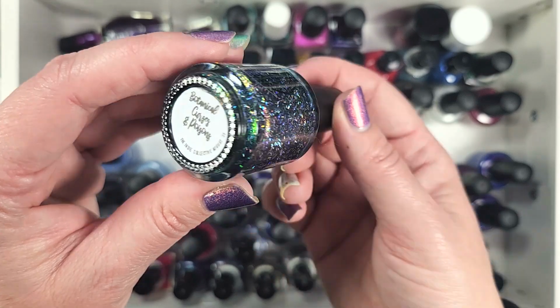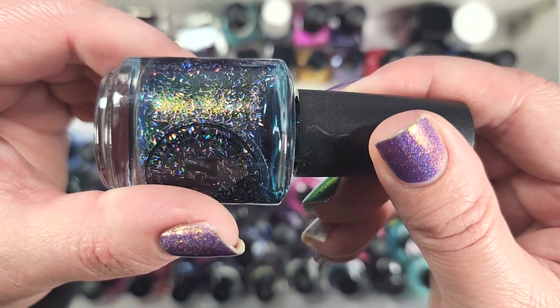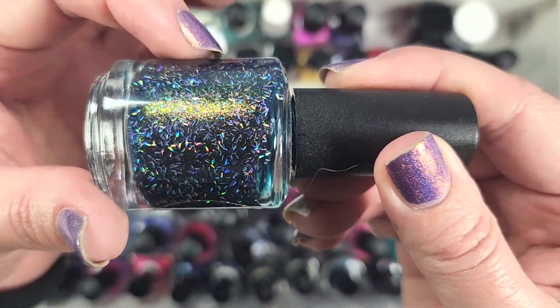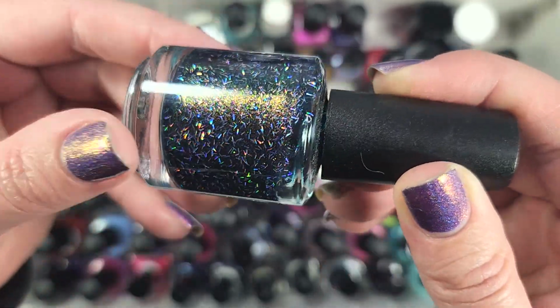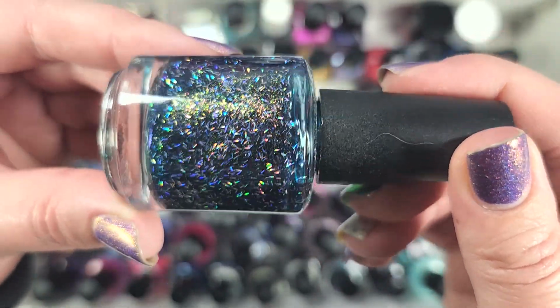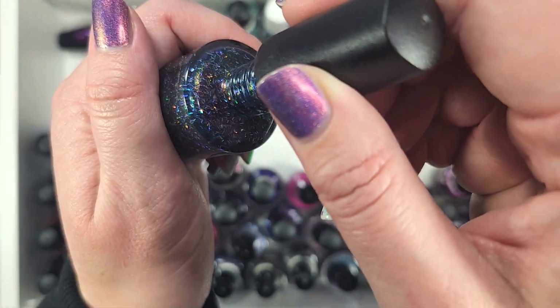All right, next up we have Botanical Curses and Poisons. This one came out in the Indie Collective. This has bar glitters, and actually this is one of the makers that pretty consistently uses bar glitters. So I end up with quite a lot of really fun bar glitters from this maker, and it's just such a fun mix. So I think this one is a teal. No, it is a blue.